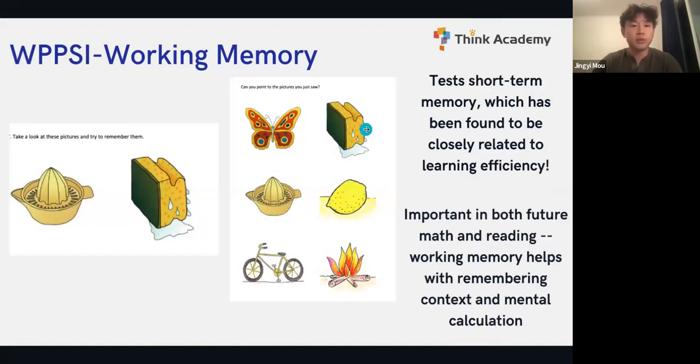Oh, now we're talking about working memory. Okay, this is the third part of the WPPSI. So the working memory, as you guys can see, really tests short-term memory, right? Your child would most likely have to remember 2 shapes or 2 items and pick them out from a list of more items.